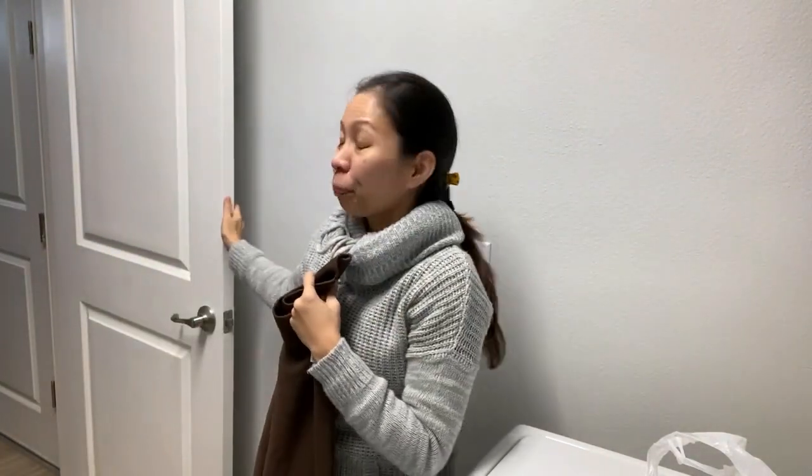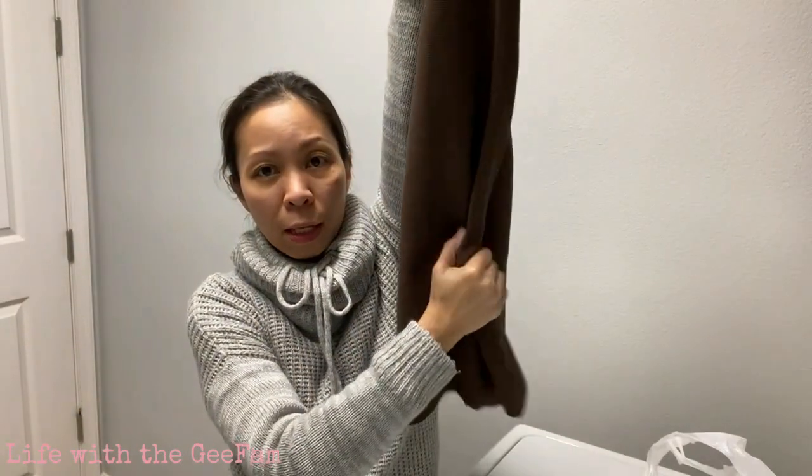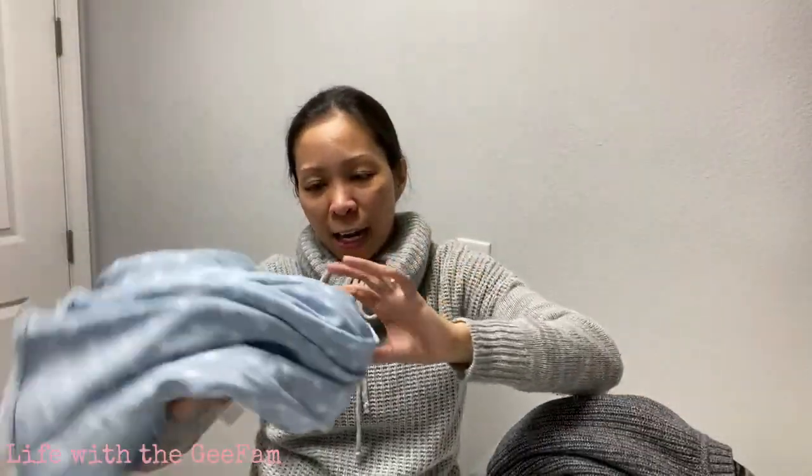So I was able to buy 5 items with my $20. And yes, the quality of the clothes are good. This one, it's thick, it's perfect also for today's weather. It's cold. One, two, three, four, and 5 items.